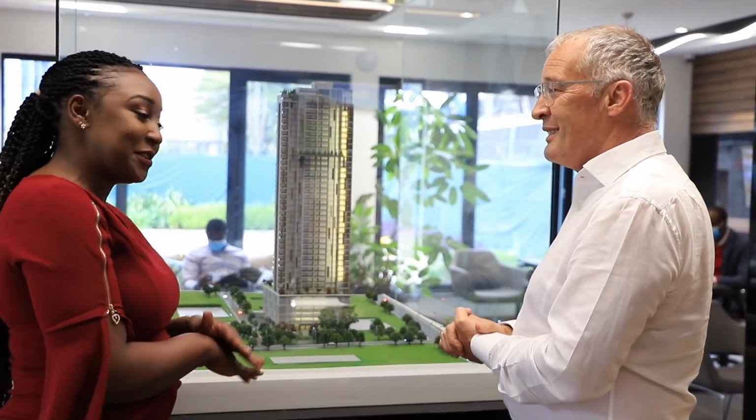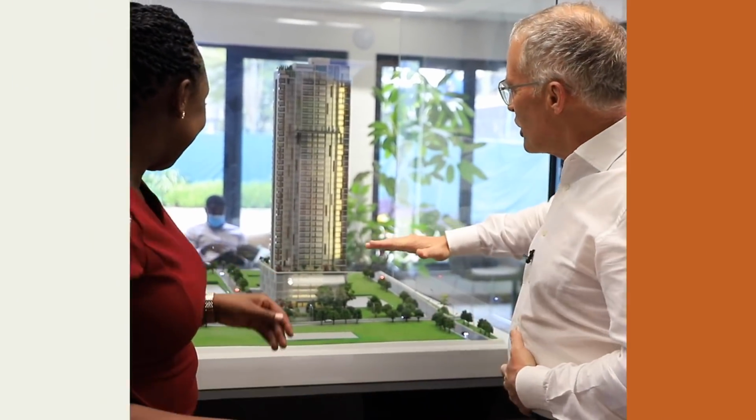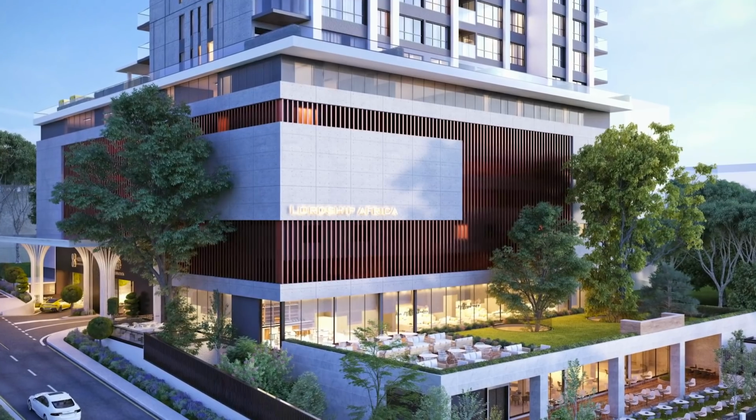It's actually almost self-contained as a building in itself. So you enter there and you don't need to come out for anything. Your friends can come over, because I know there's a restaurant somewhere. Let me just show you here. Down here we will have the restaurants at the bottom.